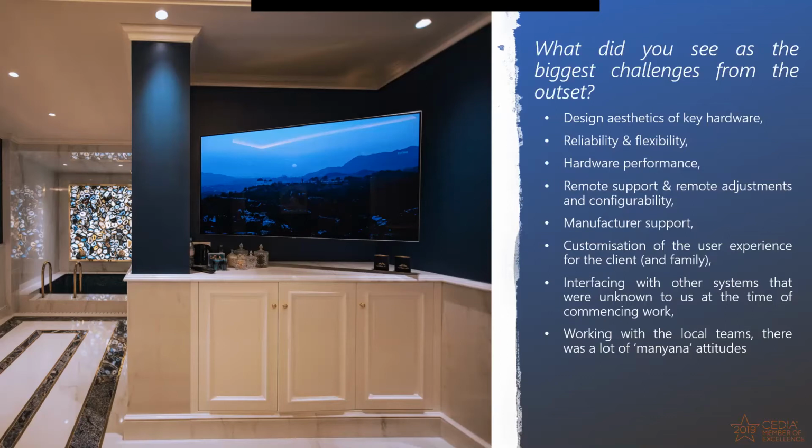We've got input sources from certain rooms where we need to get the source onto the system, and then different types of cards to achieve different features within the property. You can't do that with other products, other brands. They just don't have that flexibility.